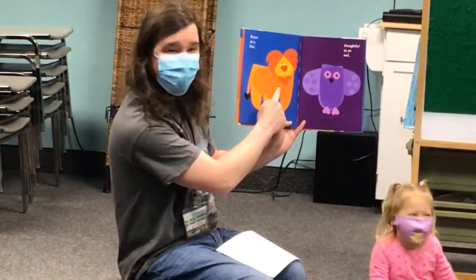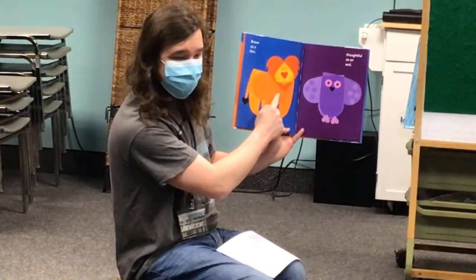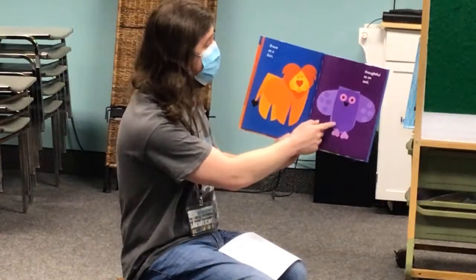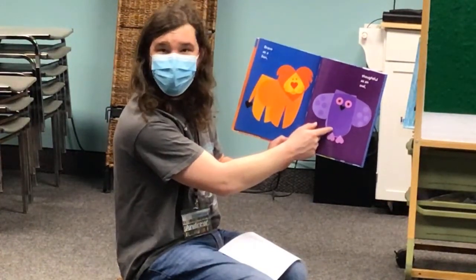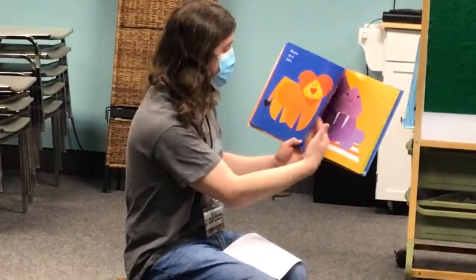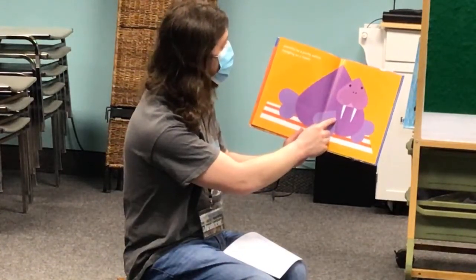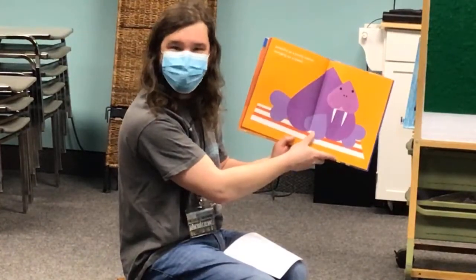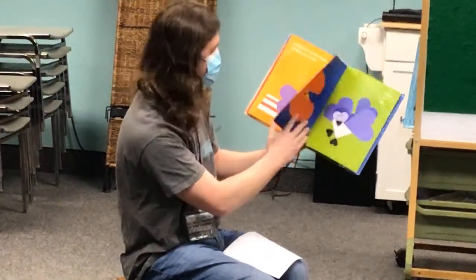Brave as a... What kind of animal is this one? We've talked about this one before. That's our lion. Lion, that's right. Thoughtful as an owl. We've talked about owls around here too before. Peaceful as a portly walrus lounging on a towel. He looks pretty comfy too. A lot of these animals look super comfy. I'm into it.